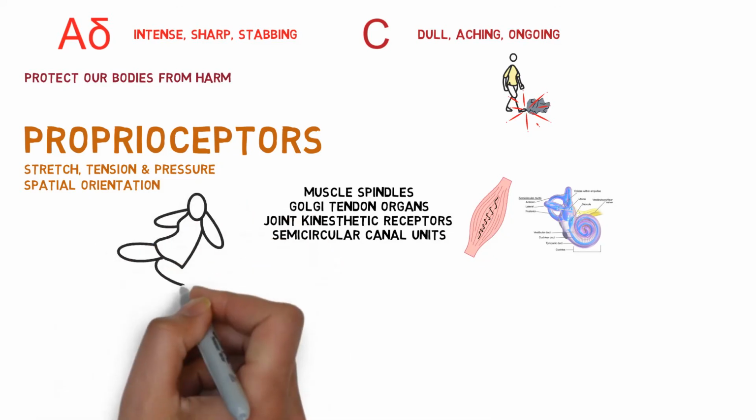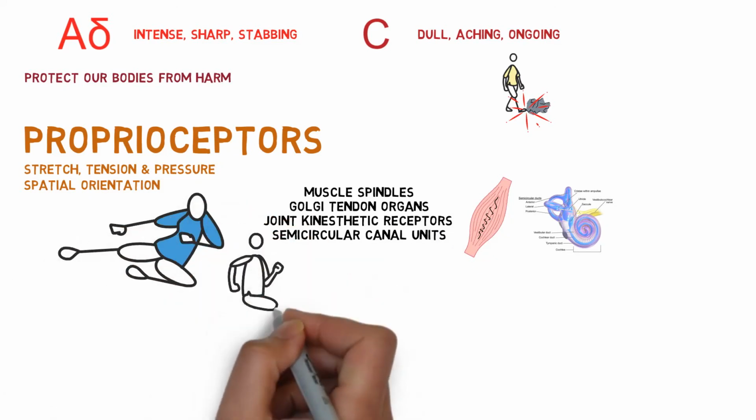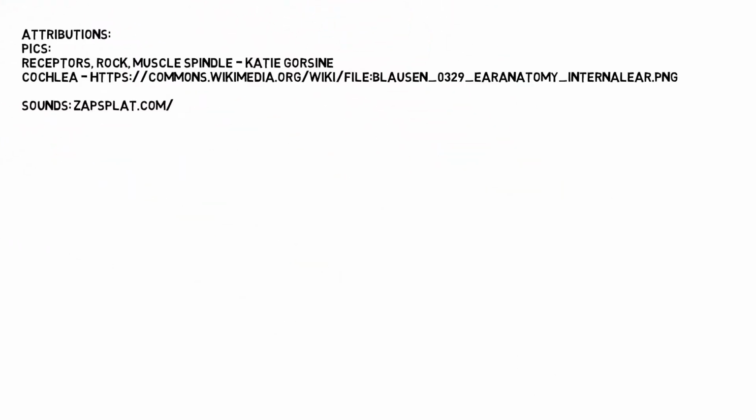By helping us detect our changes in position, overall movements, or the relative movements of the limbs, proprioceptors keep us on our feet and allow us to function in the external environment. This ends the video on the touch receptors.